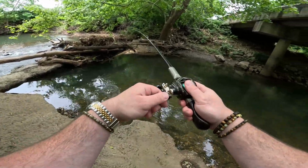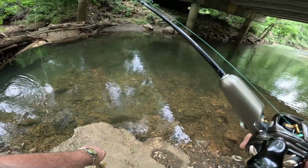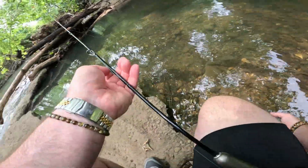There's another one. Oh, he was dark, whatever that thing was. He's a fat little guy.